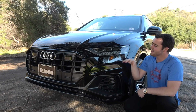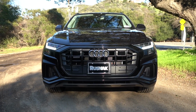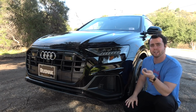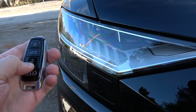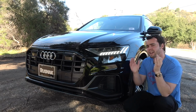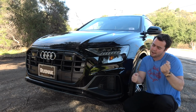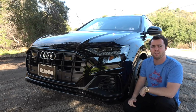One of the coolest elements of the Q8 has to do with its headlights. These are the upgraded HD Matrix headlights, and they have a couple of very interesting party tricks. For one, when you unlock the car, they go in this sequence back and forth like a little dance, welcoming you to your vehicle. Two, they swivel with your steering wheel. So if you're driving around the canyons at nighttime, you turn the wheel to the left, the headlights will as well to help illuminate around the bend.